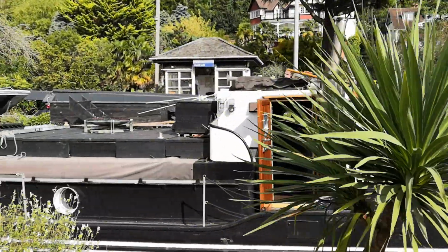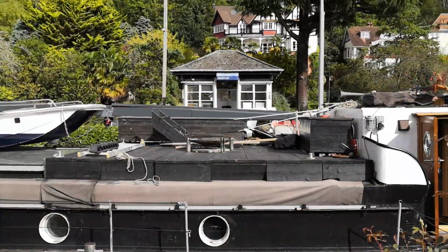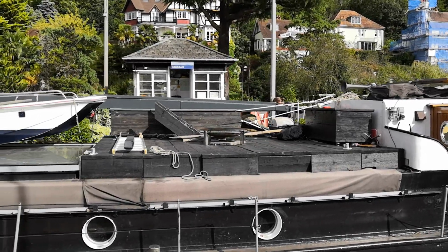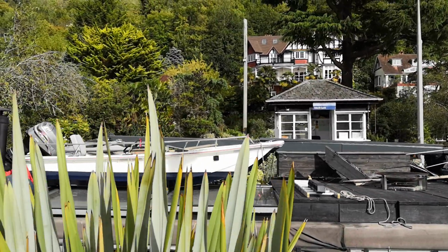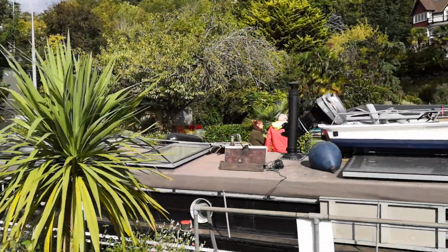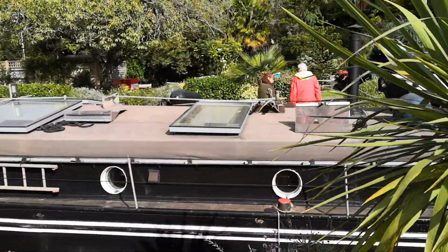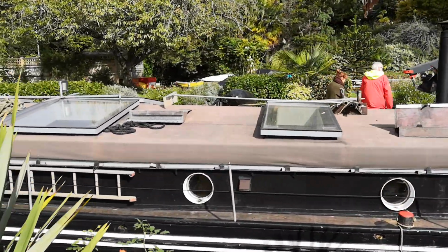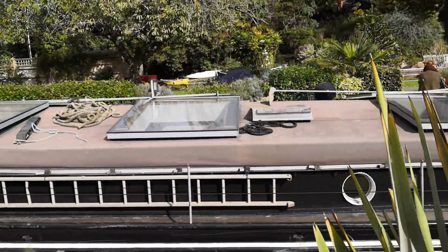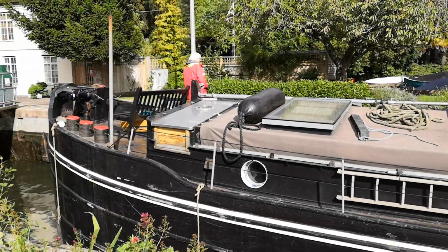There's one big boat. You've got a little fire up there. It's having barbecues outside, so it's kind of fun. What do you think it is? 90 foot? 95? Oh, it wouldn't surprise me. Beautiful big skylights. I think that's nice inside. And a smaller one beside it. In fact, I think there's two smaller ones. Good sized crew. Fair number of people on there.